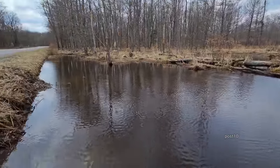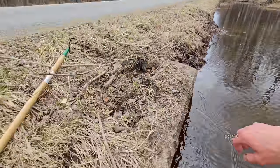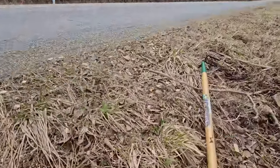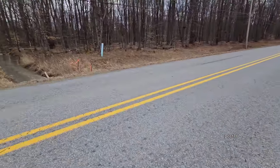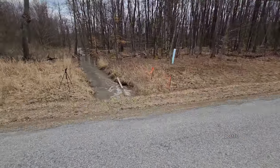This whole swamp is going to drop like 2 feet over the course of the next couple hours. See that? The grass is already starting to turn a little bit green for the year. And wow, look at the other side blasting.